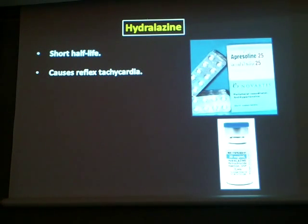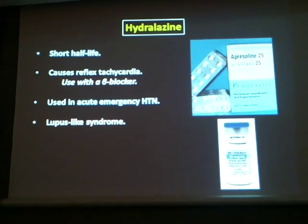Anyways, because it affects only the peripheral vascular limb, then you would expect that a major side effect would be reflex tachycardia. And if a patient has reflex tachycardia, how do you prevent it? Beta blocker. Use concurrently with a beta blocker. And finally, as we said, it's used in emergency hypertension because of the short half-life, and you could infuse it. And it has a major side, not a major side effect, but something to know, which is a lupus-like syndrome. And patients might complain of arthralgias and myalgias, and this is a common exam question. Hydralazine lupus-like syndrome. Okay.